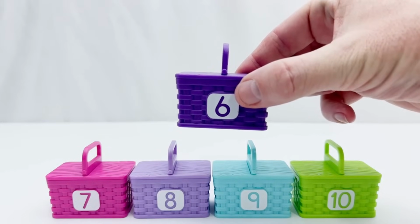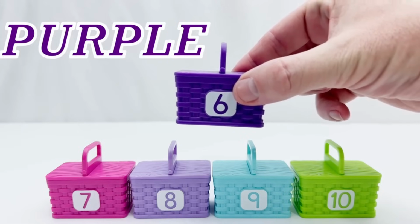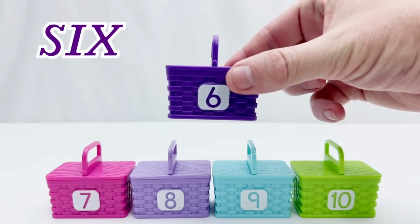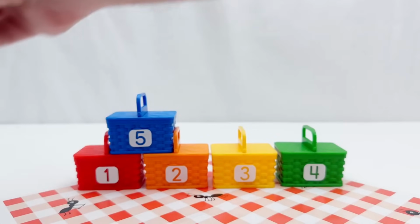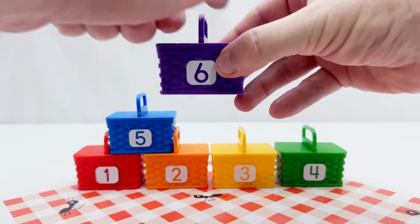This basket is the color purple. Say it with me. Purple. Our purple basket has the number 6 on it. I'll open it now to see what is inside.